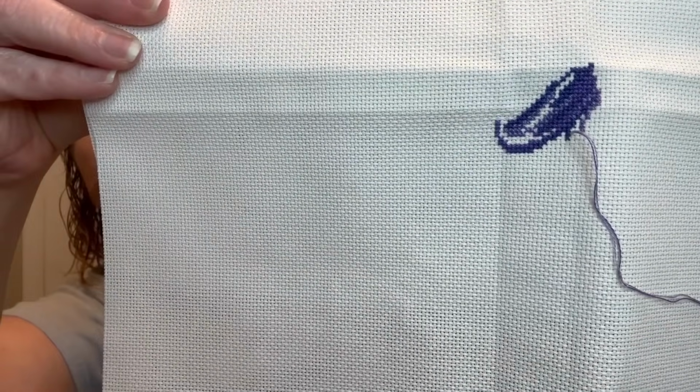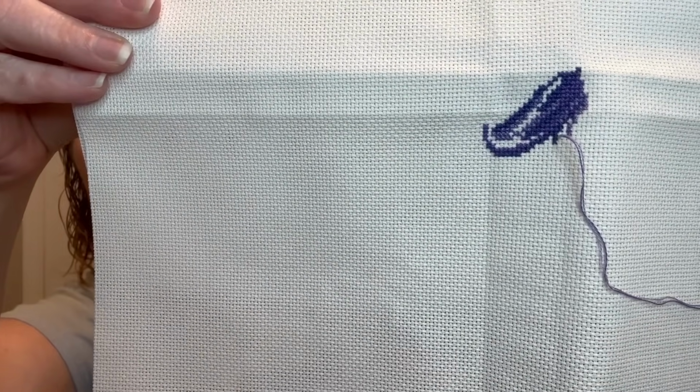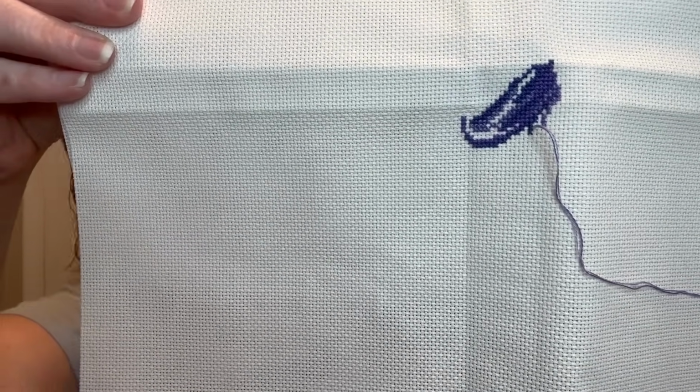So there we go. I'll be excited when she comes out again. She's so pretty. She's so pretty. That was my new start for the month. No finishes, unfortunately. All right, that goes down there.